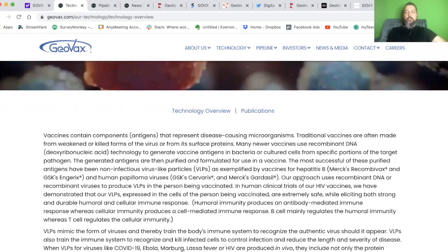GeoVax's approach uses recombinant DNA or recombinant viruses to produce VLPs in the person being vaccinated. In human clinical trials of the HIV vaccines, we have demonstrated that the VLPs expressed in the cells of the person being vaccinated are extremely safe while eliciting both strong and durable humoral and cellular immune responses.